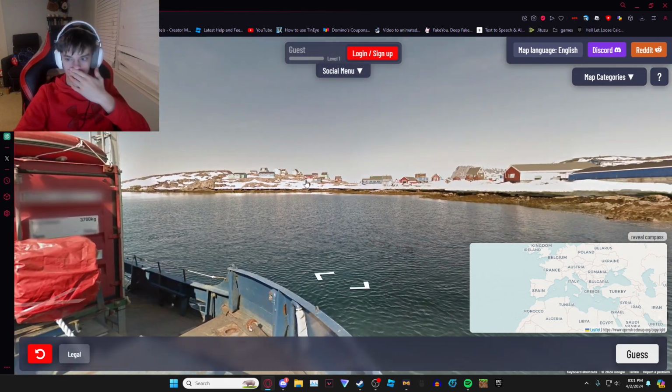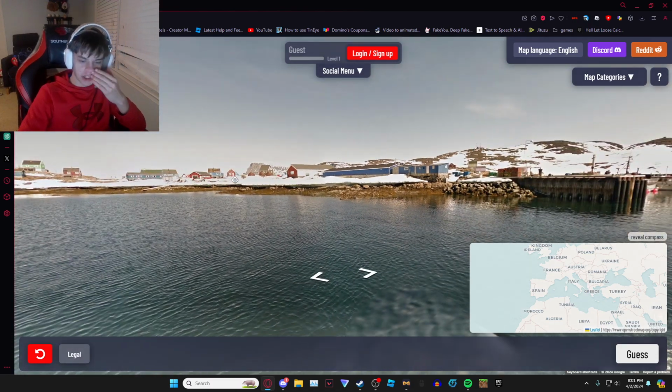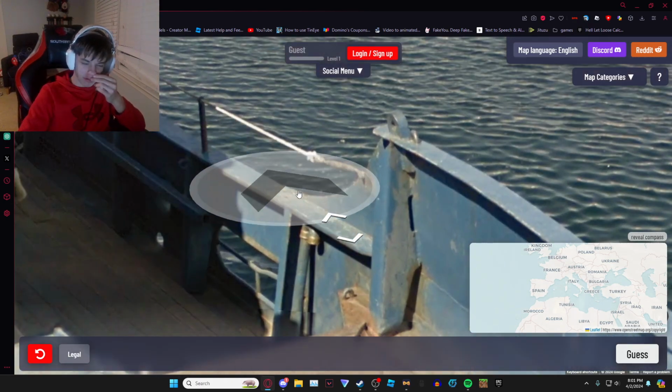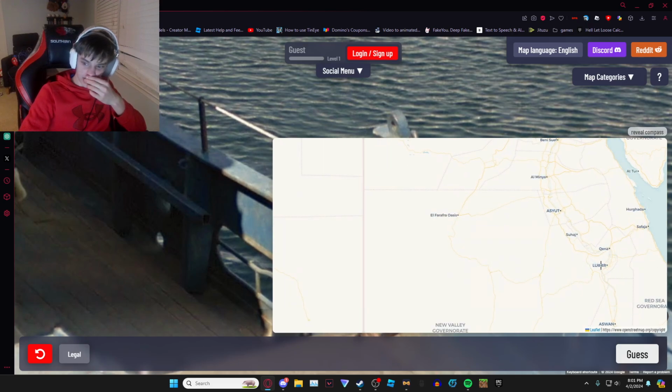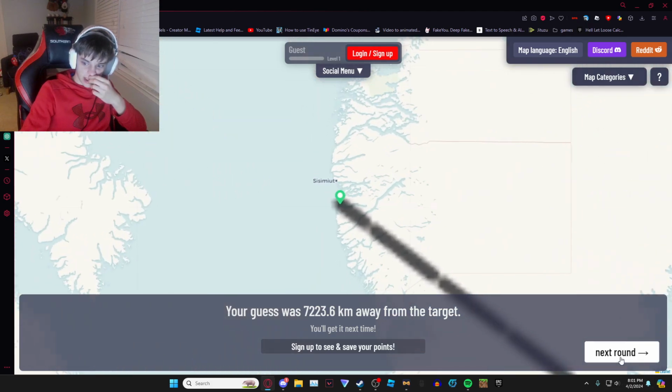Alright, so immediately it looks like we're in this snowy biome. But according to the railings, that you only see that stuff in Egypt and Luxor. Nice.